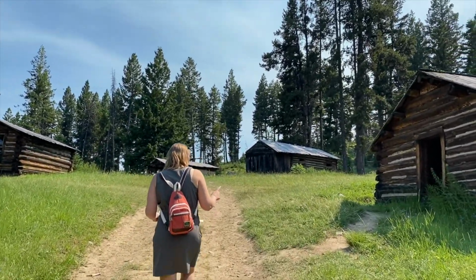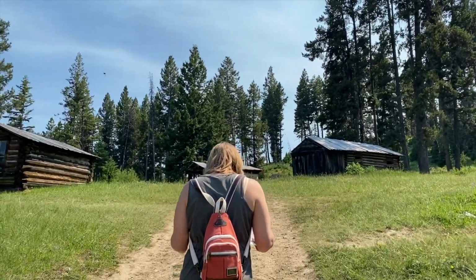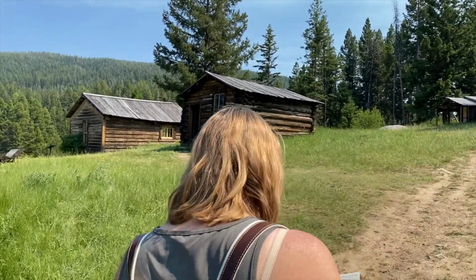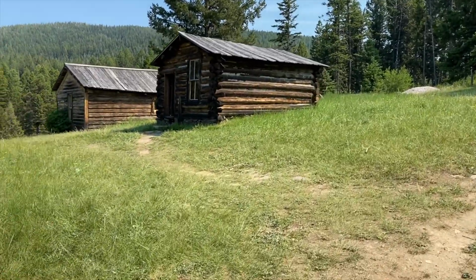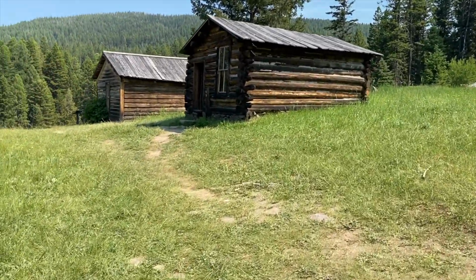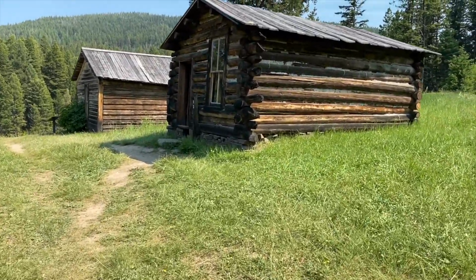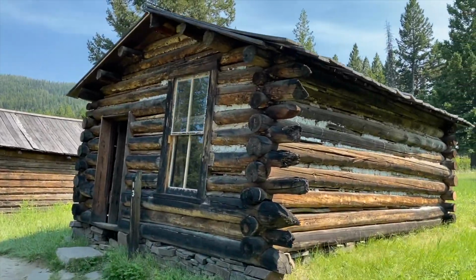This one doesn't have a number. What's number 13 then? 13 is the post office. Really? Built between 1896 and 1900. Took them 4 years to build this thing? Well, I think maybe they don't know the exact date. Right, but they know it was between those two. Okay.